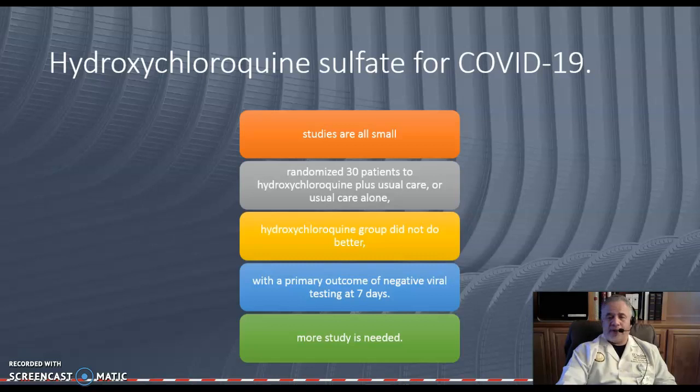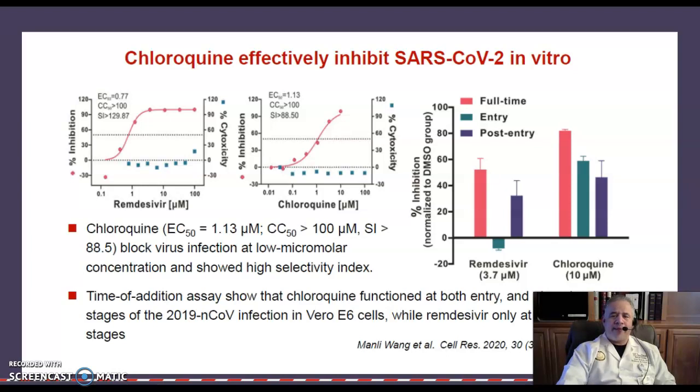Experimental drugs. We already addressed hydroxychloroquine in the guidelines, or the recommendations at least, and we saw that people are leaning towards more use of hydroxychloroquine in patients with COVID pneumonia. Now, these are studies that were done in China just to see the effectiveness of those medications. As you can see, chloroquine effectively reduced the viral loads in vitro.